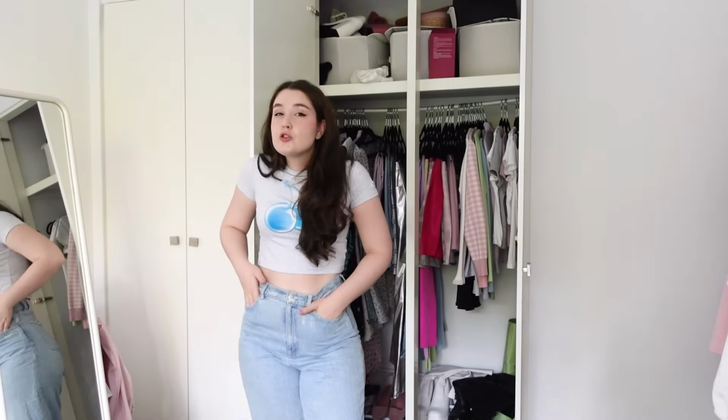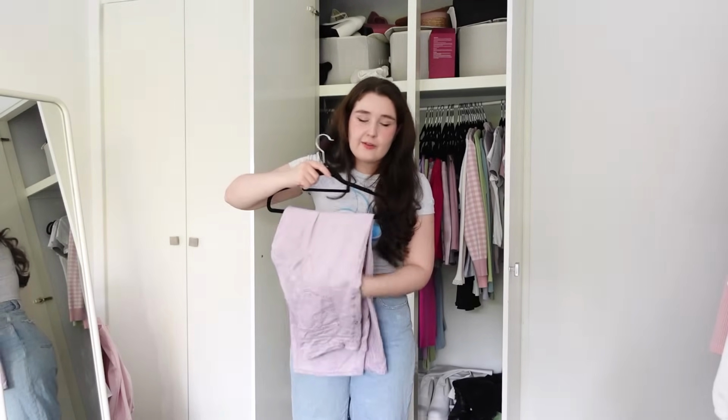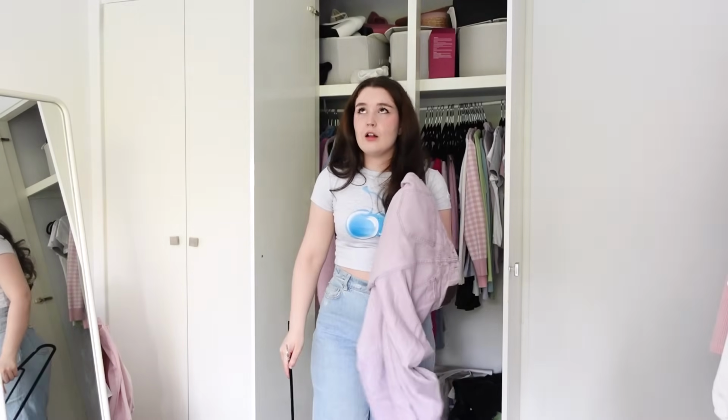They're probably my most worn pair of jeans of the last year, and I'll talk about the other pairs I have, but this kind of wide leg, relaxed, lighter weight denim that's not as heavy and thick is the key for me. Speaking of which, let me bring out another pair of jeans that I get a lot of wear out of.